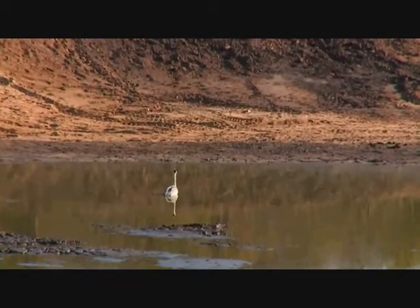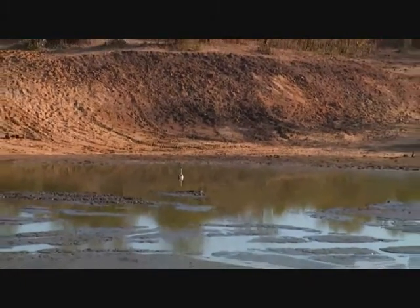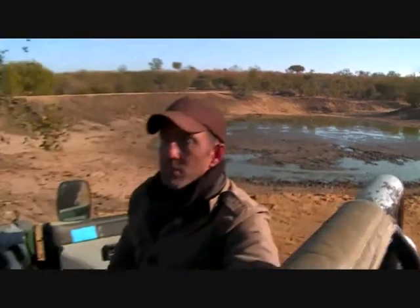It's all rather peaceful. There's also a 3-banded plover here, which I'm not going to attempt to show you with this current lens, which is a bit short for birding. Anyway, that is the state of play here at the Buffelshoek Dam.